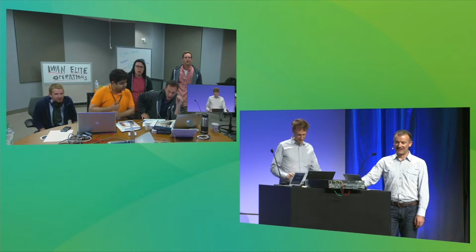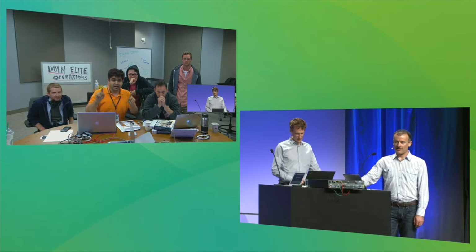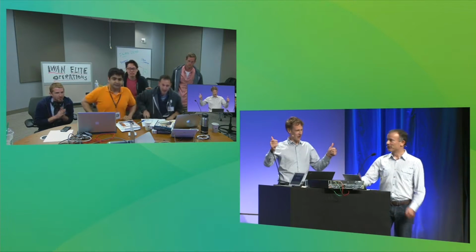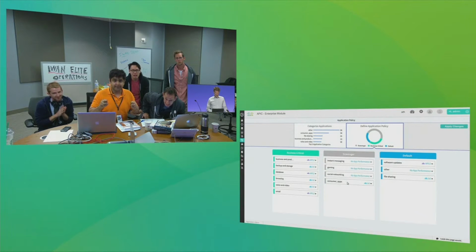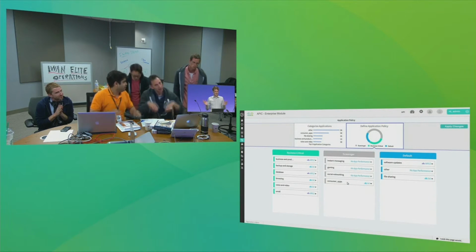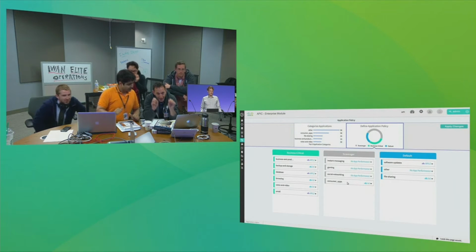Step 1. I need you to change the path of your consumer applications to the internet. All right, I'll turn app performance on. Path 1, internet. OK, good. Step 2. I need you to drag and drop your consumer applications from default to scavenger. All right. The final step, Jeff. I need you to apply the changes.